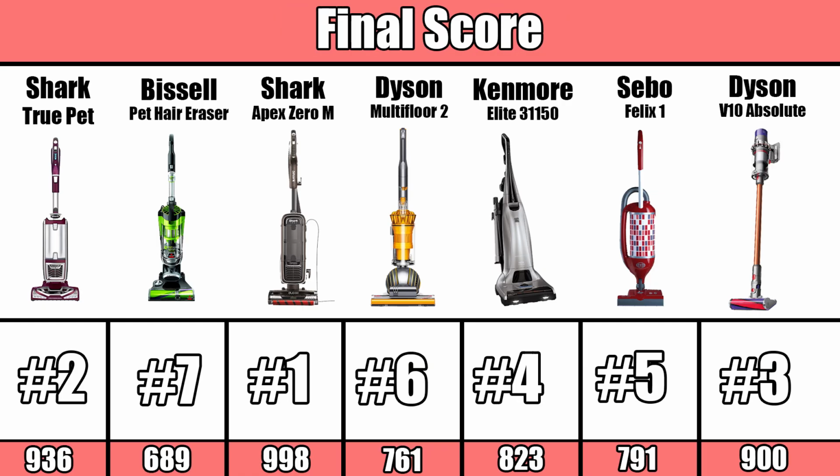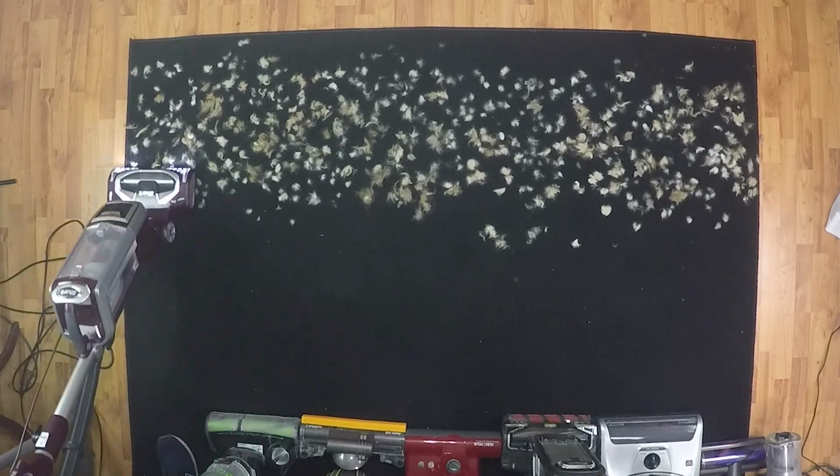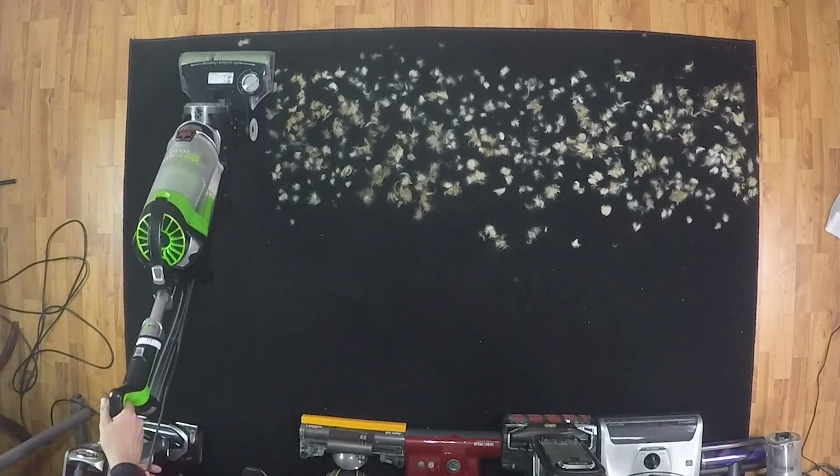We added it all up, and here are the results. The Shark Apex 0M with Duo Clean won, with the Shark True Pet and the Dyson V10 Absolute coming in right behind it.